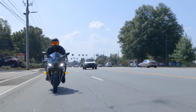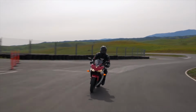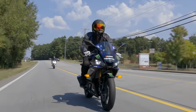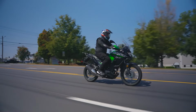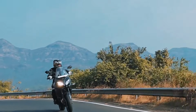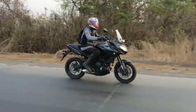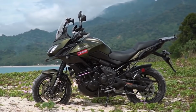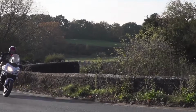And while Yamaha's issue lurks under the oil cap, the next motorcycle's problem sits right where you feel it, in the seat, which turns long rides into a literal pain. At number 3, the Kawasaki Versys 650. It's the sensible choice. Smooth, efficient, built to last. But the longer you ride, the more it betrays you. Beneath that bulletproof reputation hides a comfort flaw so stubborn it's survived for over a decade. A seat and vibration combo that turns every long trip into a slow torture test.